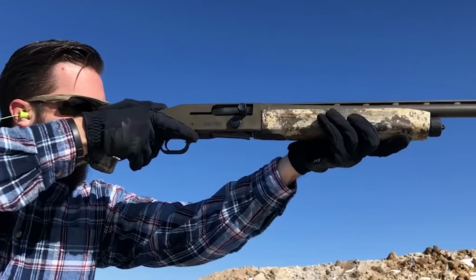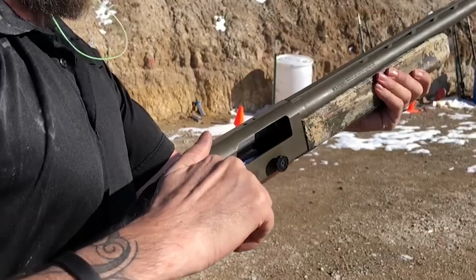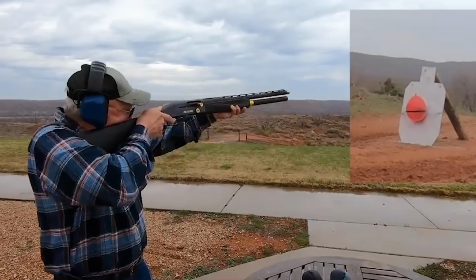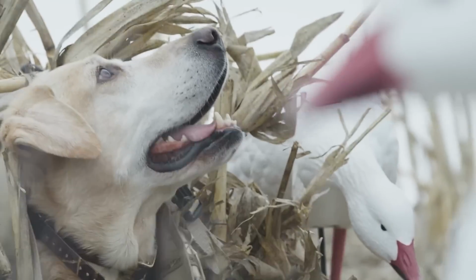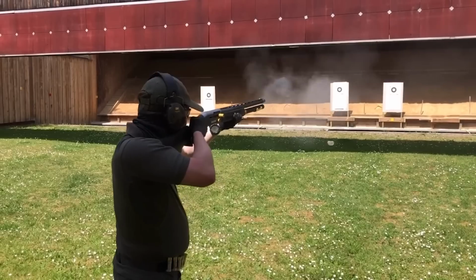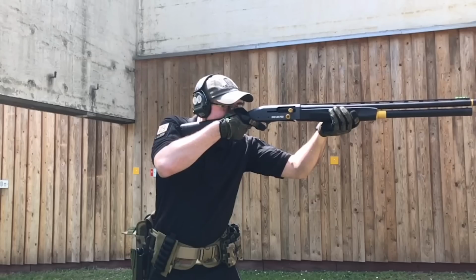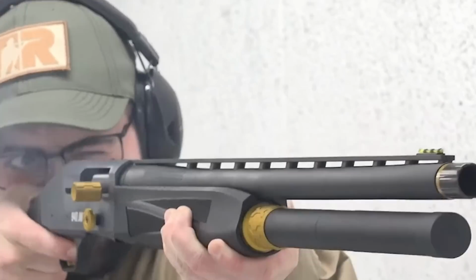At 40 yards, the Pro Turkey produced an average pattern of 161 pellets inside a 10-inch circle. At 60 yards, it averaged 68 pellets inside a 10-inch circle. This is solid performance, confirming that the 940 is easily a 60-yard gobbler gun. Coming in under $1,000, the 940 Pro Turkey is one of the better bargains in the semi-auto turkey gun field.